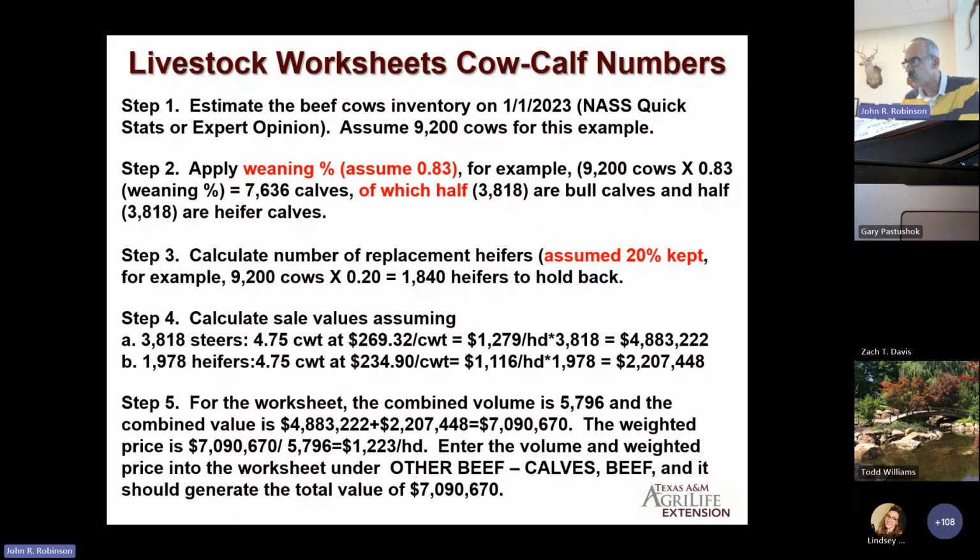You assume half of those are bulls, half of those are heifers. Get down to step 3, make an assumption about how many heifers are being kept back for replacement. That gives you the number of heifers left to be sold. You go down to step 4, then you've got 3,800 and change steers and 1,900 and change heifers times a weight times a price, a heifer price and a steer price. That's going to give you a value per head times the number of steers and the number of heifers.